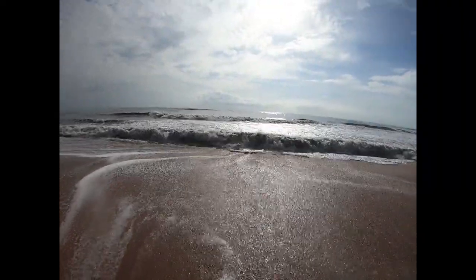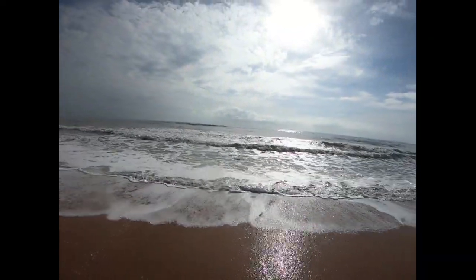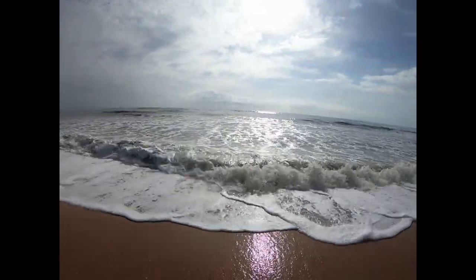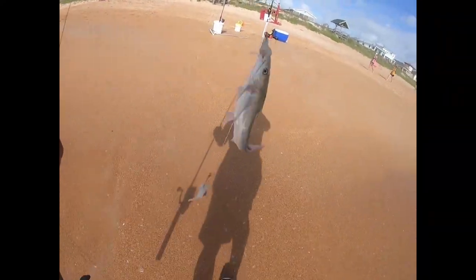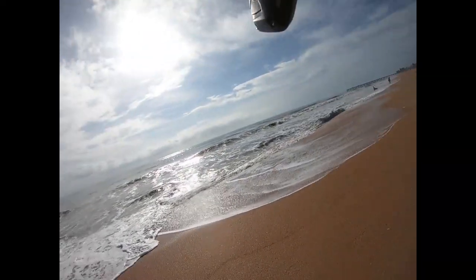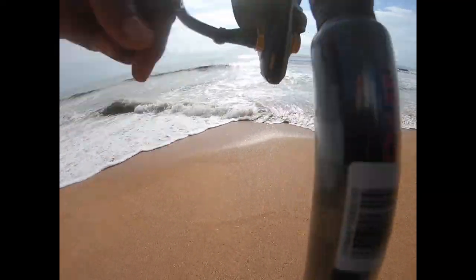Hooked into one already. Just threw it out there. See what it is. There's another catfish. Like at high tide, all the things that's bait are these catfish right here. Yeah, I got something pretty big this time. This may be a pompano right here. Yep, this may be a pompano.